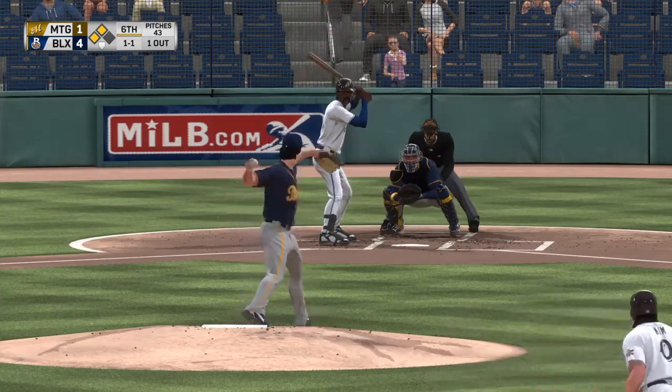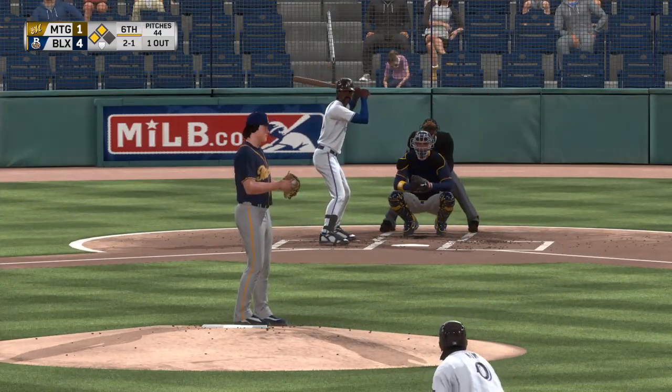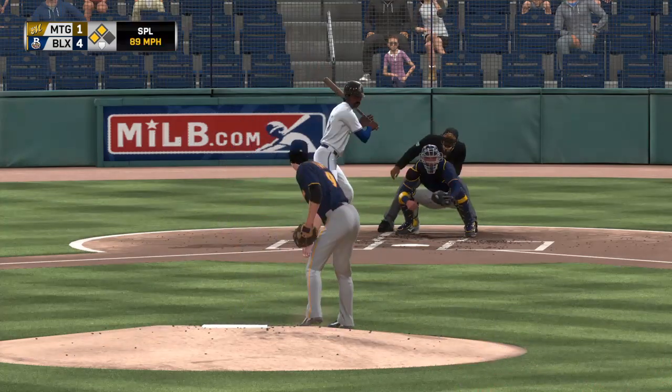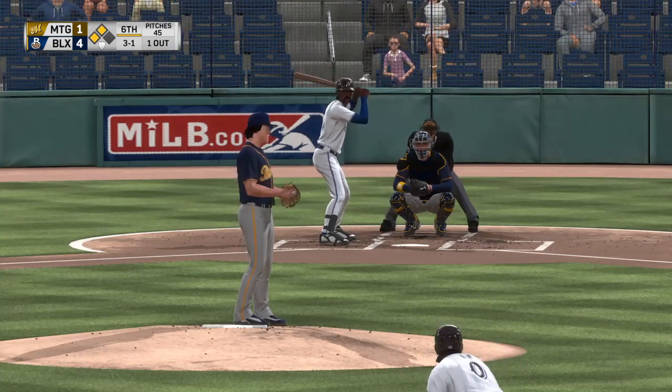Here's the 1-1 delivery. And he takes ball 2, and it's 2-1. Back-to-back sliders in on the hands. He didn't handle it real well at all in the previous pitch, so why not come right back with it again? Better job of laying off that one, though. And he can't catch the corner here, so he's behind 3-1.